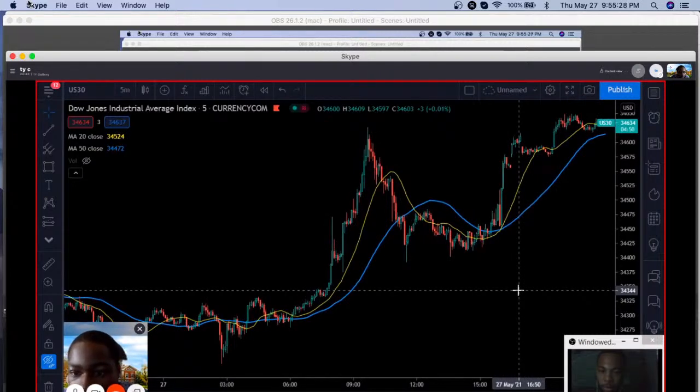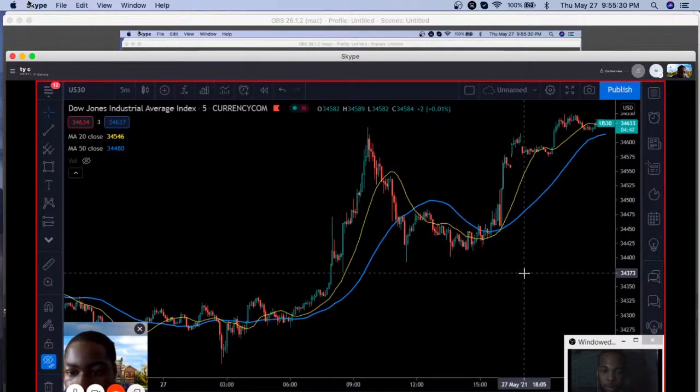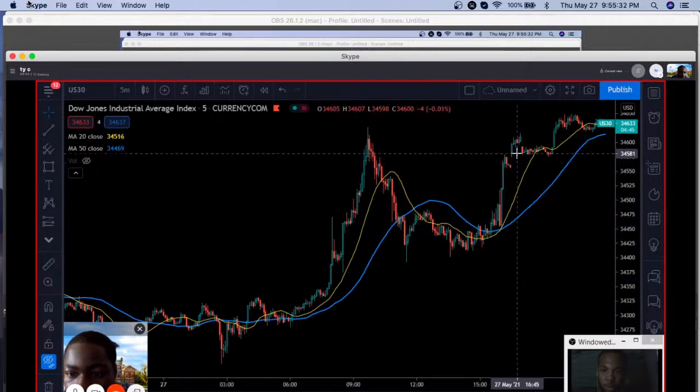So yeah, put the cursor where that gap is. So in ways that gap was not filled, correct? Was that gap filled?